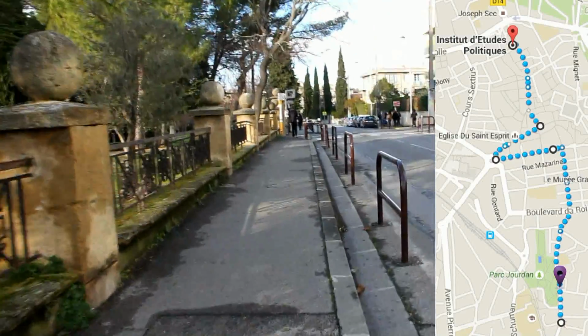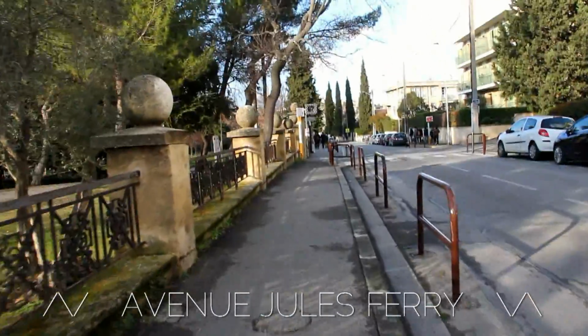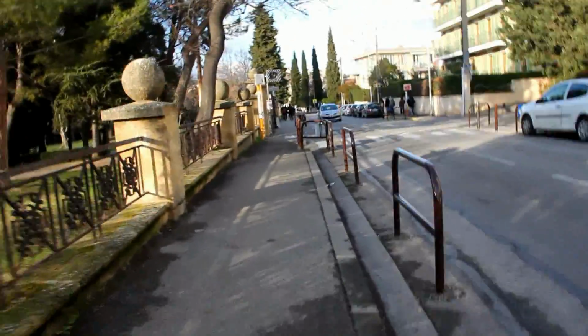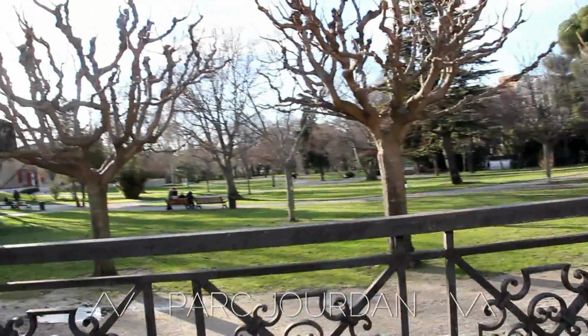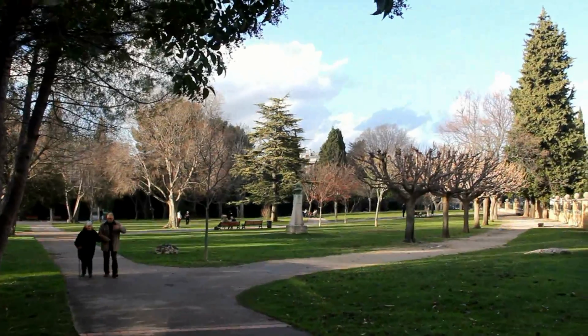And here we are on the main street. This is the way I walk to university every single day. And you'll see there's a park on our left. A lot of people would hang out in this park, a lot of students, a lot of older people. It was real cute.